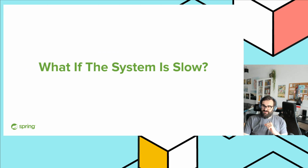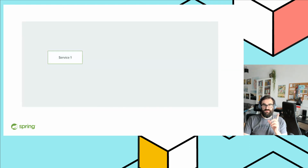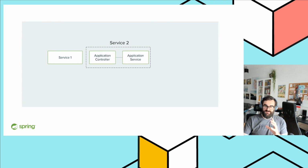But what if the system is slow? Because when we have an error, that's pretty easy. But what about the case where the system is slow? So let's look into service 2. Service 1 is calling service 2. Inside service 2, we have an application controller and application service. So a request comes in, and then the application service calls service 3 and calls service 4.